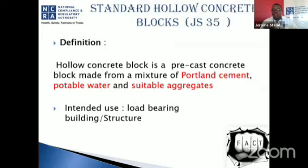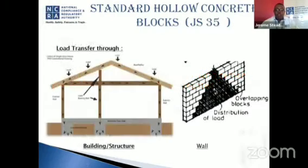Cements that are for structural use. The intended use for these blocks is load bearing. And I'll explain right now what it means by load bearing.